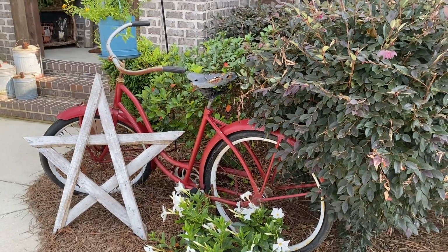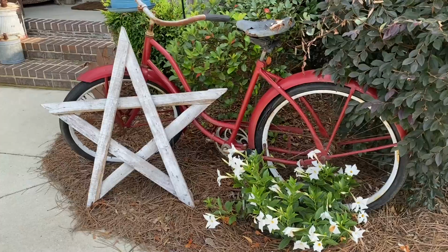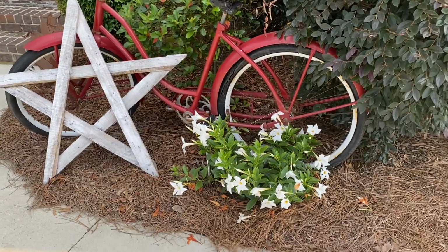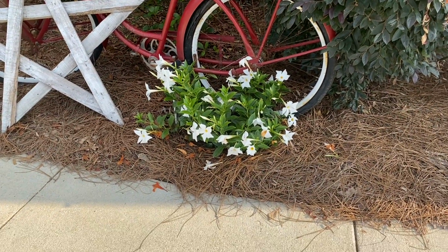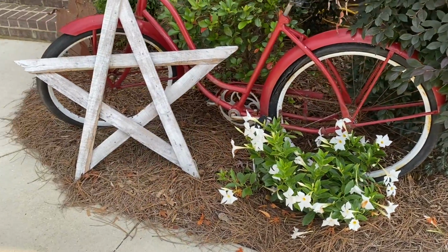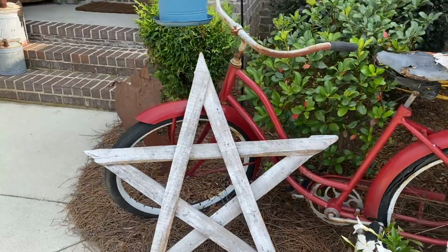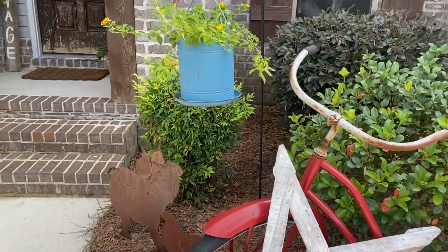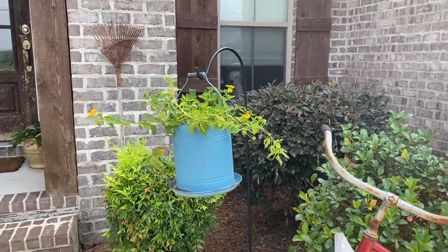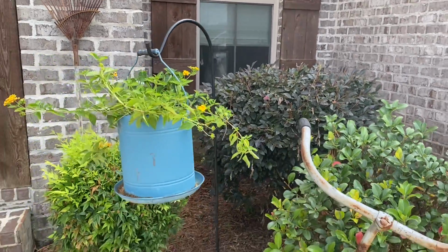And here in this front flower bed, we have an old vintage Schwinn bike I got at a local flea market. And I have some white mandevilla planted in front of that I'm trying to get to run up. I have this vintage star that I got from Aunt Penny. There's Buster Brown. Hey, Buster. He's looking at me like I'm crazy.